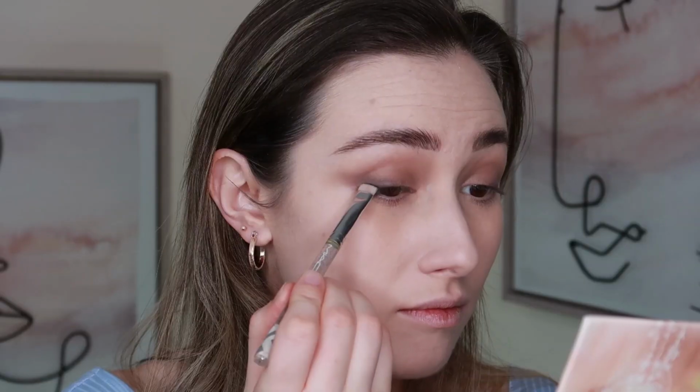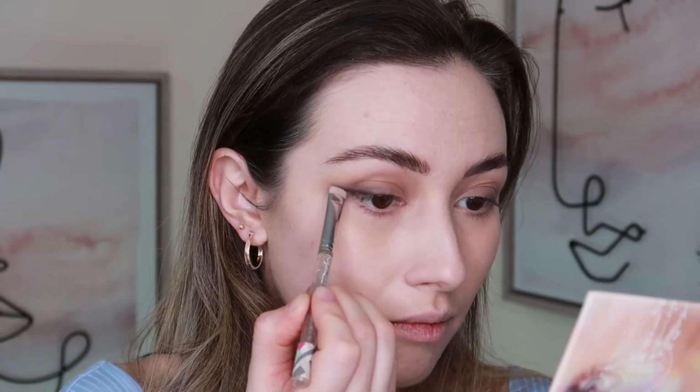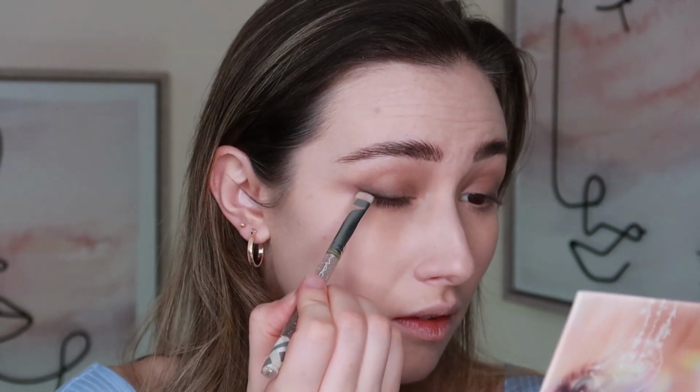I'm going to take a bit of a thinner brush. This is quite a funky brush. It's really, really flat and really thin. It's the MAC 212 synthetic brush. And I'll go back in with Soda Pop and go even closer to the lash line again. I'm going to go back in with Latte again and smoke over the top of that. And a bit more of Soda Pop again.